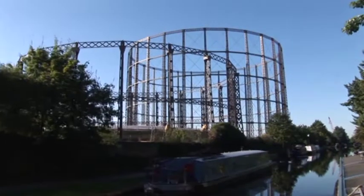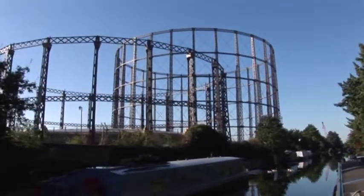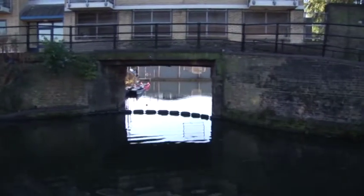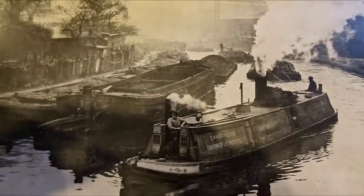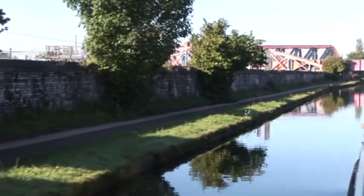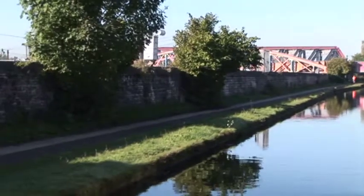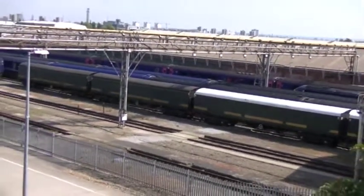Opposite the cemetery, the massive gas holders of the Kensal Green Gasworks remind us of the original purpose of the canal. It brought London's primary energy source here all the way down from the coalfields of the Midlands. Just behind the wall to the south are the extensive carriage sidings at Old Oak Common and the main tracks of the Western region.